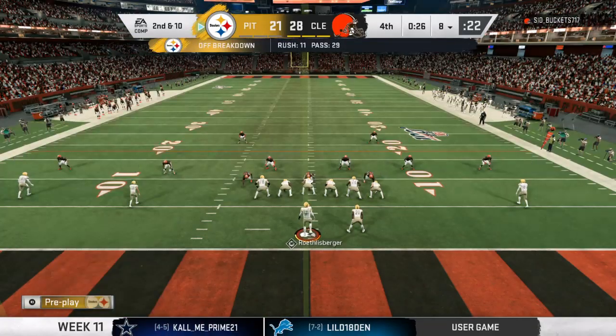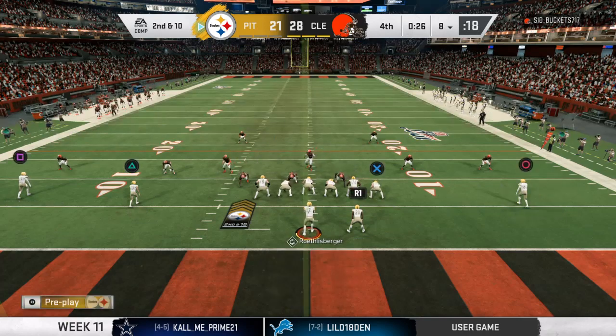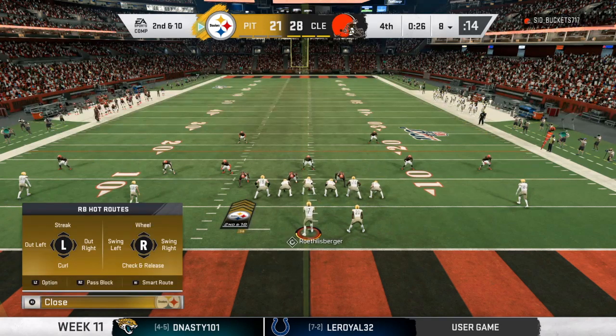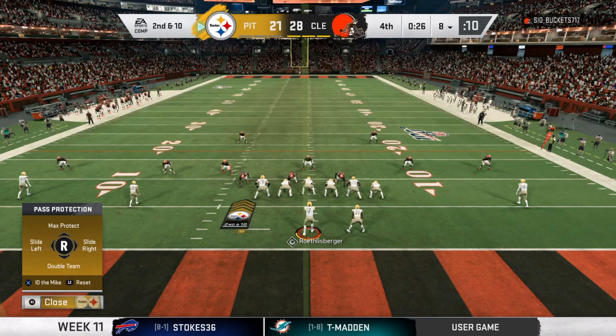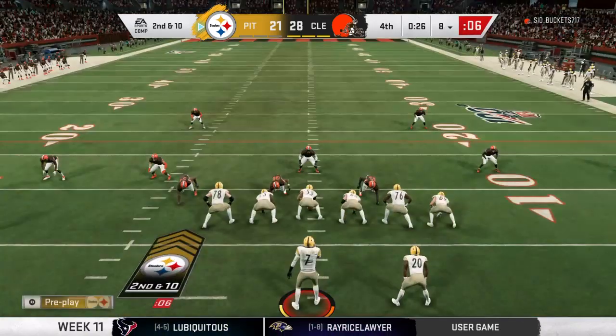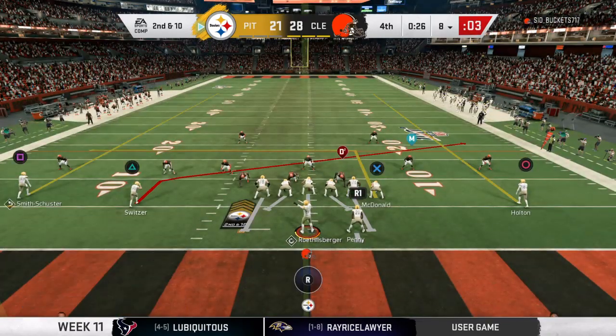So after the incompletion on first, now 2nd and 10. Check 53. Alpha. Check 53. Watch QB drop. 53 is the mark. Check 53. Switch up. Check the backer. Check. 50. Hot, hot.